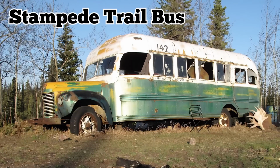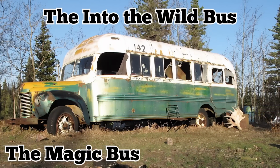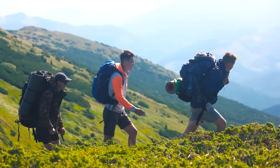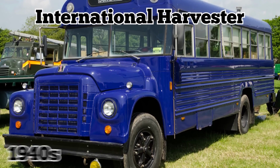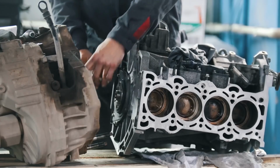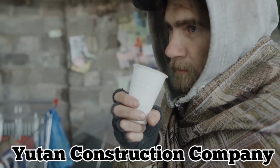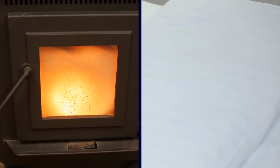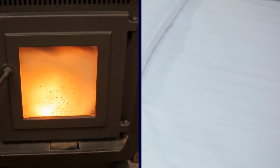The Stampede Trail bus, known as Bus 142, the Magic Bus, and the Into the Wild bus, has attracted tourists from all over the world and has turned into a symbol that's both admired and controversial. The vehicle is a 1940s original International Harvester that once served the Fairbanks City Transit system. After being decommissioned, it was stripped of its engine and turned into a temporary shelter after being purchased by the Utah Construction Company. They set up a wood stove and sleeping accommodations for their men assigned to developing access for trucks transporting ore from nearby mines.